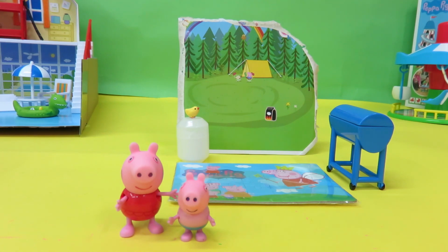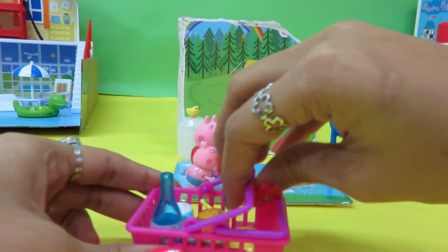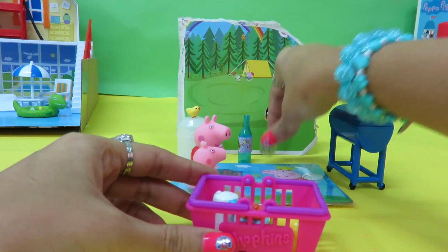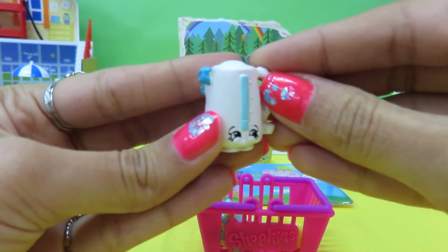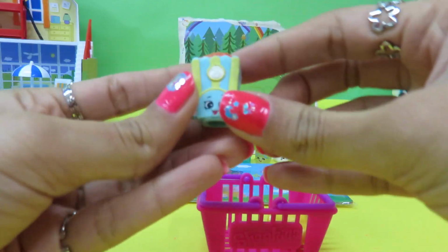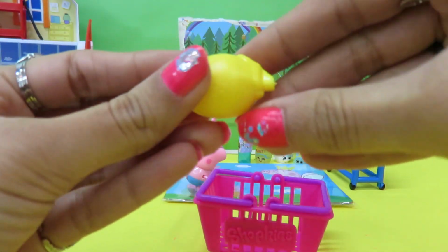Look at the beautiful place over here. And they have all their food with them too. So they take their places on the mat and they remove all the food. Look at this. And then here's some water. They have some noodles. And they have lemon.